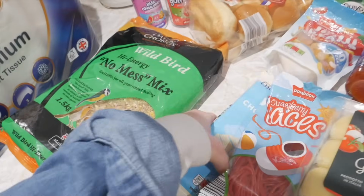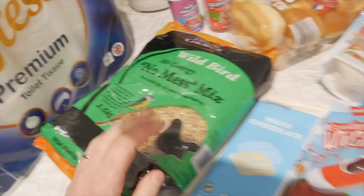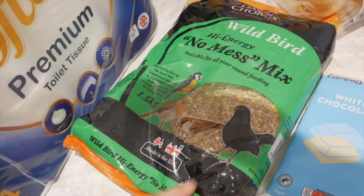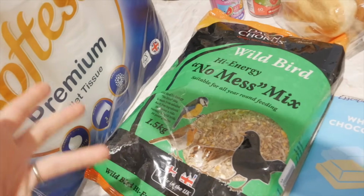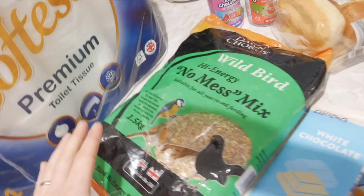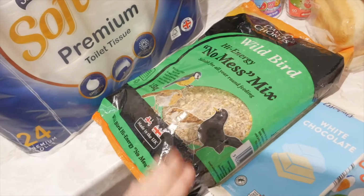Then I got some white chocolate for breakfasts for porridge. Also some bird seed, because we went for a walk the other day and our friends bought bird seed and they just had a lot of fun feeding the birds and watching the birds. So I thought I'd get a pack of that. That in itself was like $2.50 or something. It's a big pack, but not something I needed, but it's fun for walks with the kids.